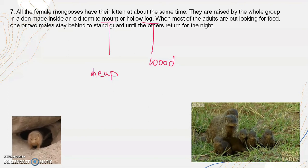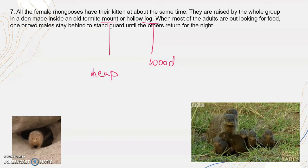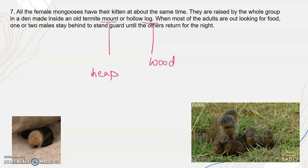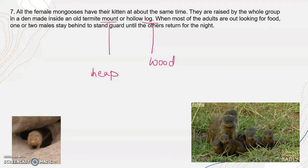So it's very interesting to know that whenever the mongoose reproduce, there's a particular season in which the females give birth. So they all give birth to the babies at the same time. The babies are taken care of by the whole group rather than the individual mother. They're raised by the whole group. And when the mother goes out or the father goes out somewhere, the other mongoose take care of their kids, not people. So it means looking after the babies is not just the responsibility of one, rather the whole group takes the onus.